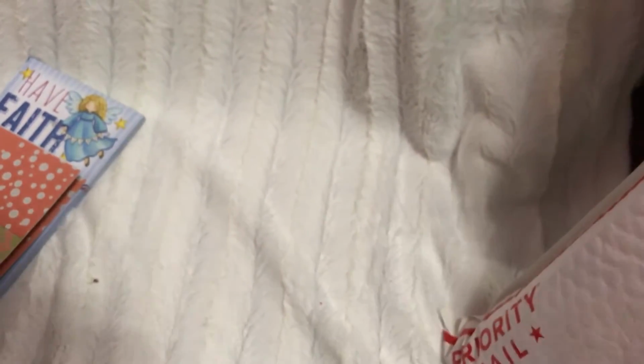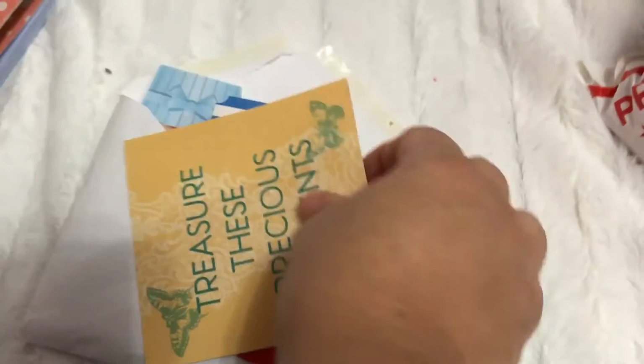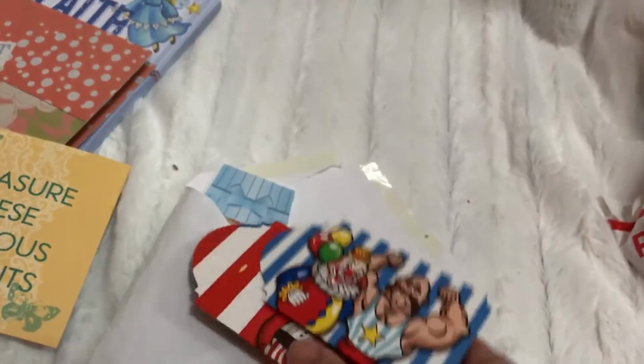Let's see what else is in here. Oh my gosh, guys, look at this. This is an envelope filled with goodies, I think. Look at how much stuff she put in here. It is just crammed with yummy goodness. Let's see what we've got in here. Treasure these precious moments. Love this. Thank you.